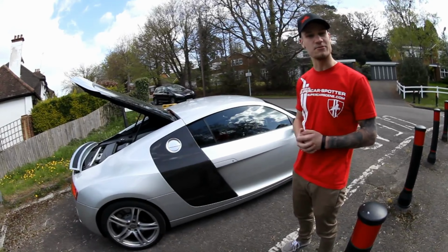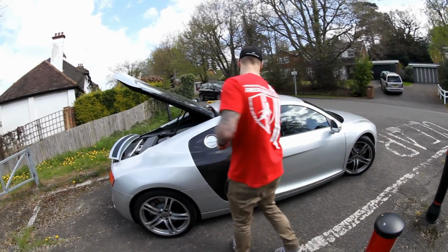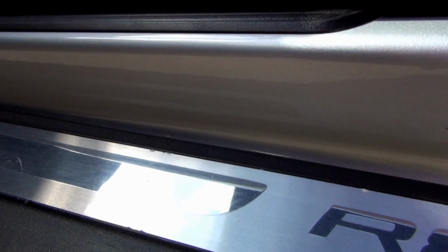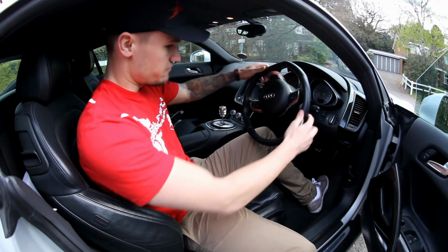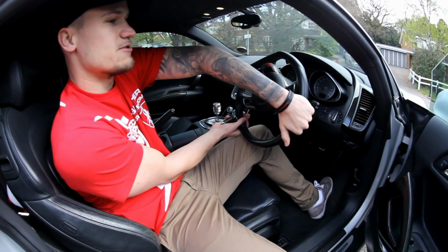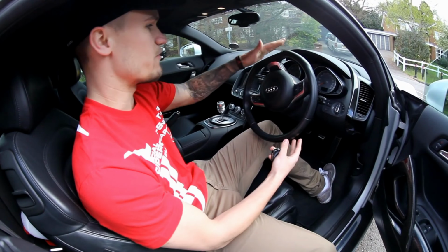Let's head inside and we'll talk about some of the details of the interior. So inside the Audi R8 V8, you sit quite low to the ground. I'm probably about 2.5 to 3 feet off the ground, eye level. We've got a flat bottom steering wheel, and it's full leather. So it's nice to have when your hands are like that, but it's quite weird and quite funny to get used to having the steering wheel with a flat bottom.